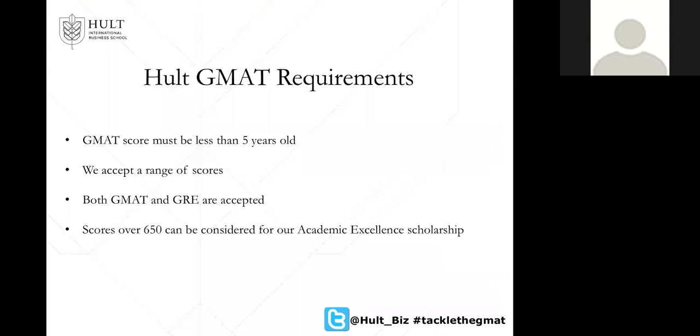If it's 650 and above, it will actually help you towards an academic excellence scholarship. But we do accept both the GMAT and the GRE. So if you feel that one test is more applicable to your unique learning style than the other, then feel free to move forward with that.